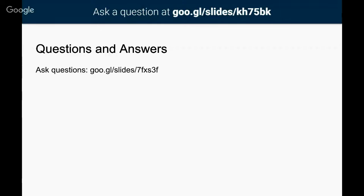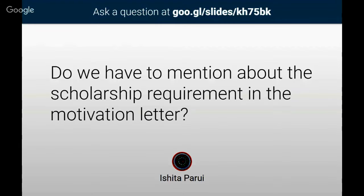Brings me to the next question. Do we have to mention the scholarship requirement in the motivation letter? In the motivation, you can indeed add a section, for example, that you're really motivated to start the program, that you're motivated also to get the scholarship. On the other hand, the motivation is really seen as a motivation. Why do you want to start this program? Why are you motivated? What do you wish to learn from this program? What are the future expectations in terms of getting jobs, for example, when doing the program?